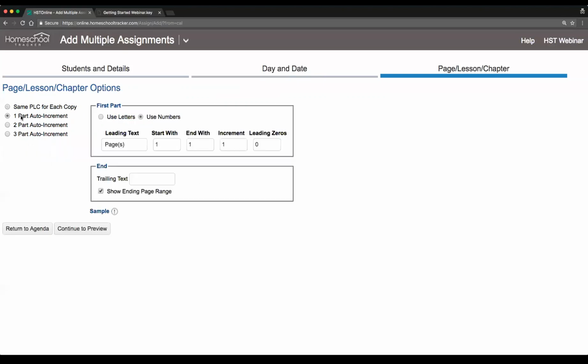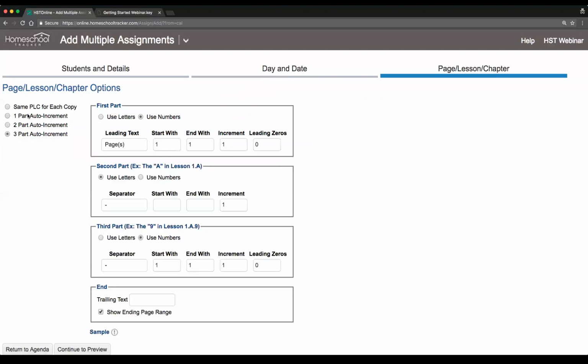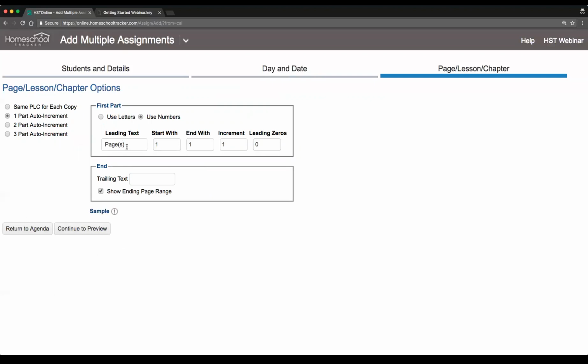What I can do is create a 1-part auto increment. I could do 2 or 3 parts, but let's just stick with 1 for now. And I can have that page, lesson, chapter increment automatically as it's creating multiple assignments. So what I'll do here is change the leading text to lesson. And I'm going to start with lesson 2. And I'm going to end with, let's just end with lesson 4. And I'm going to increment by 1, okay? So now what I want to do is click on Continue to Preview.